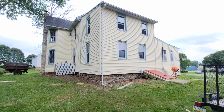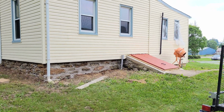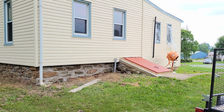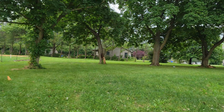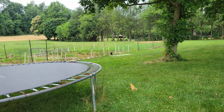But before I do, we have a new Bilco door that needs painted. That's just primed, and I want to show you the garden. Last time it had just been plowed.